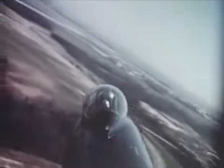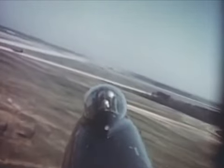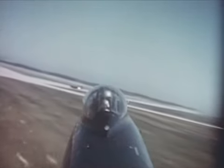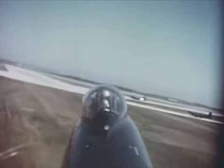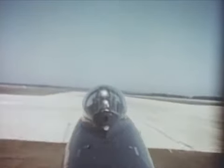Hold 140 knots on the downwind leg. Enter the turn at 140 knots, decreasing speed gradually. On the final approach, hold to 125 to 130 knots. Retard the throttle when you're lined up with the runway and touch down at 110 knots.